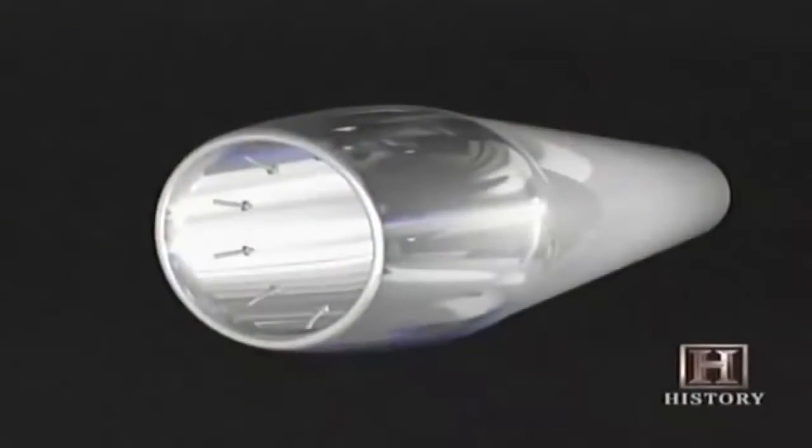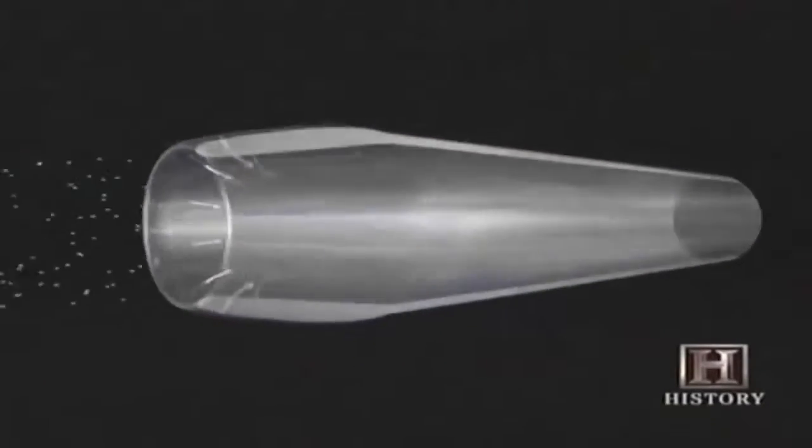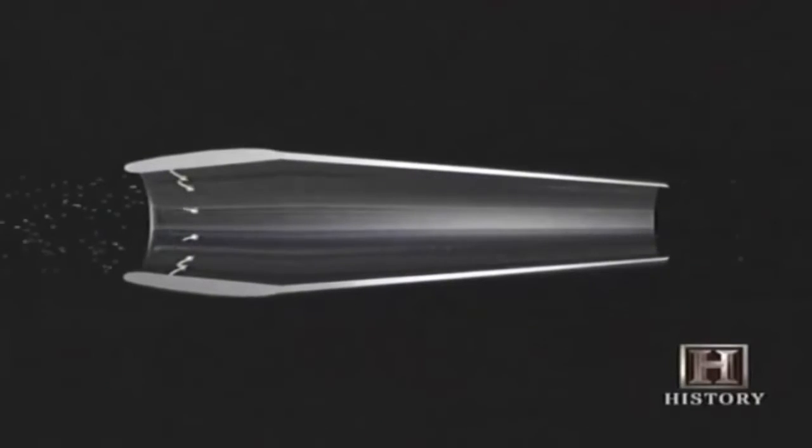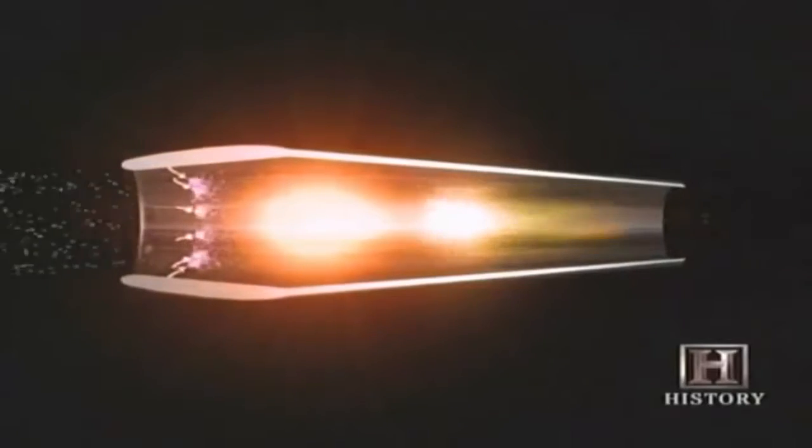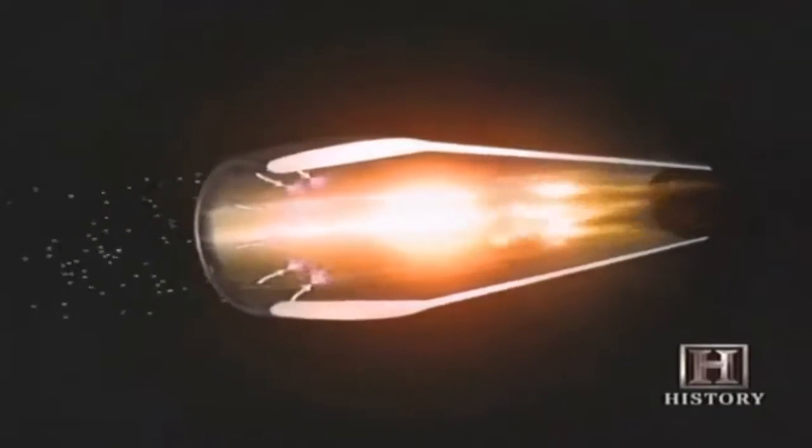Sometimes called the flying stovepipe, the ramjet is a metal tube with no moving parts. It works only at extremely high air speeds, high enough for the speed alone to compress air in the front part of the engine, where it's combined with fuel and ignited.